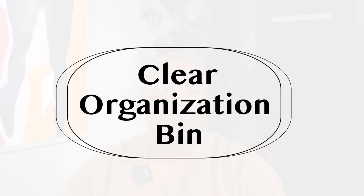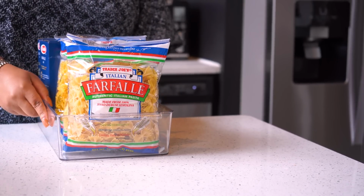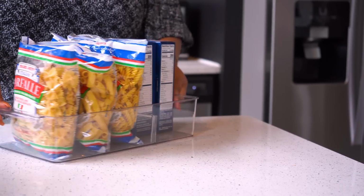The next item I need you to stop buying, I want to sing this from the rooftops, is the clear organization bin. And you're saying, Kiva, what's wrong with the clear bin? They're cute, they're chic, they do look really good, they look great. I'm not saying that they're ugly. I'm a fan. I'm still probably going to buy them after this video because I am a hypocrite, but I need you to stop buying these clear organization bins because you can see into them, right?